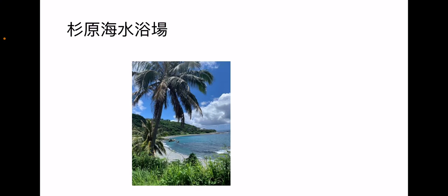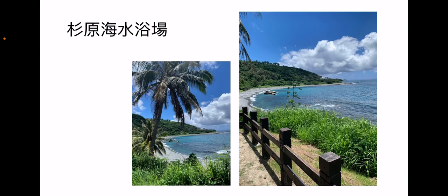Shanyuan Beach is a very popular beach. When you look at a photo like this, you have the impression that maybe you are in the Philippines, maybe you are in Thailand, but no, we are in Taiwan. We are in Taitung. In Taitung, along the coast, you can see sceneries like this very often.